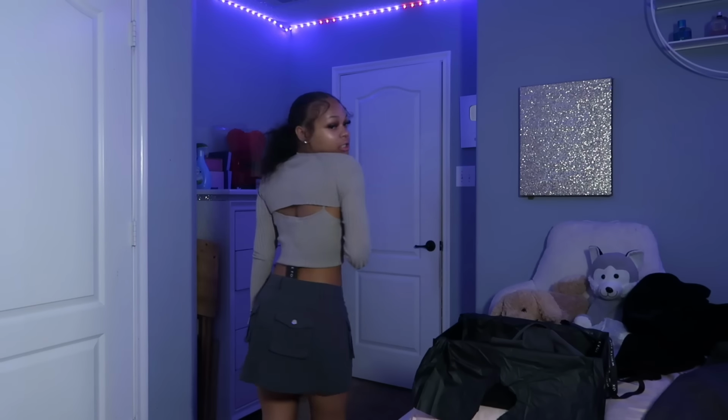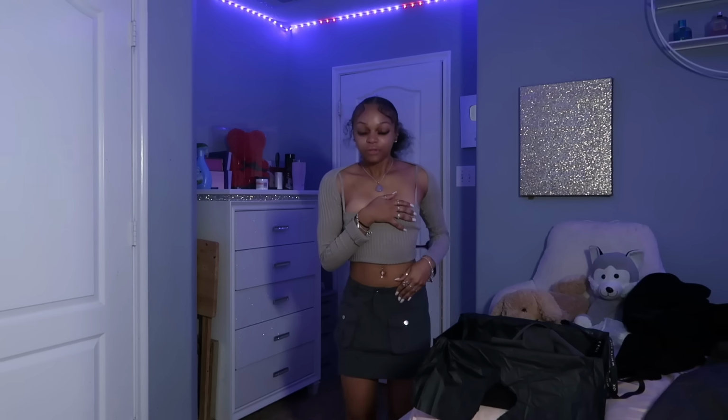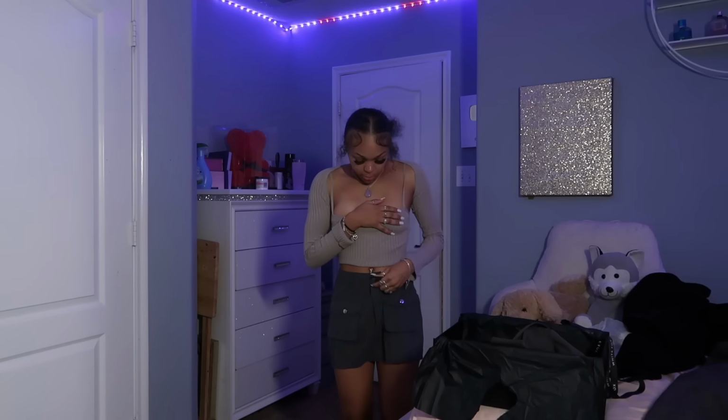Go cop. Okay, so I think these are the last bottoms, but I got this little cute mini skirt. Look at this. This is so cute. This is an extra small, y'all, but my waist kind of small, so it don't really fit around my waist tight.